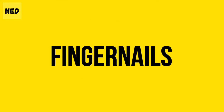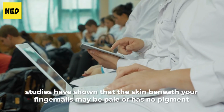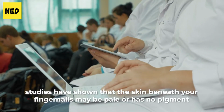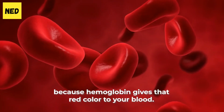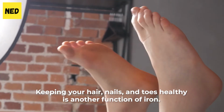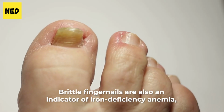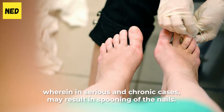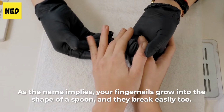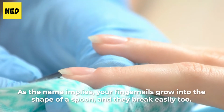Number 7. Brittle or spooning fingernails. Due to low hemoglobin associated with IDA, studies have shown that the skin beneath your fingernails may be pale or has no pigment because hemoglobin gives that red color to your blood. Keeping your hair, nails, and toes healthy is another function of iron. Brittle fingernails are also an indicator of iron deficiency anemia, wherein serious and chronic cases may result in spooning of the nails. As the name implies, your fingernails grow into the shape of a spoon, and they break easily too.